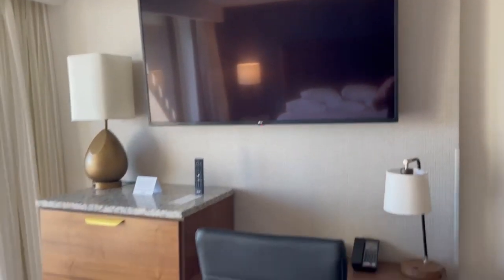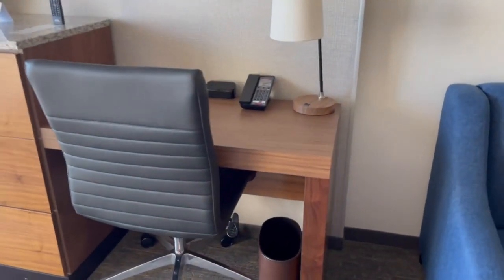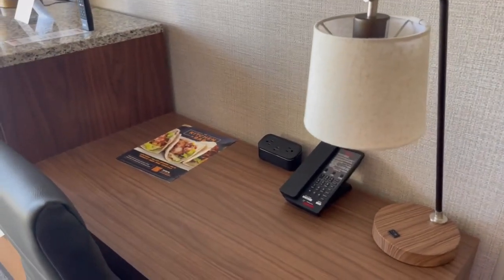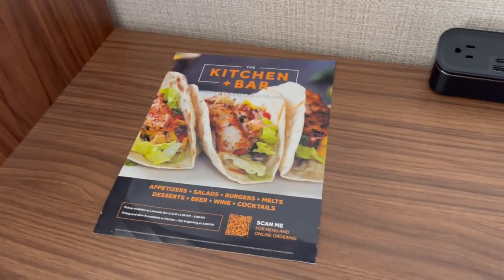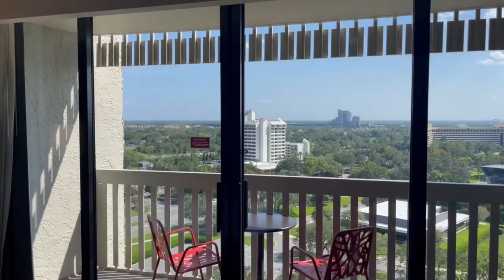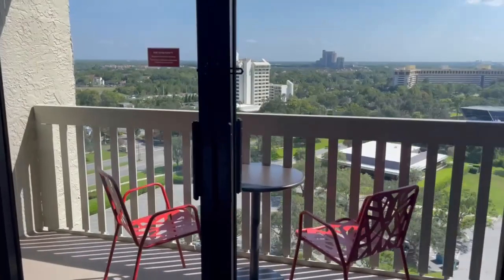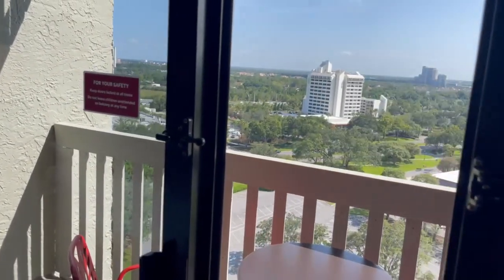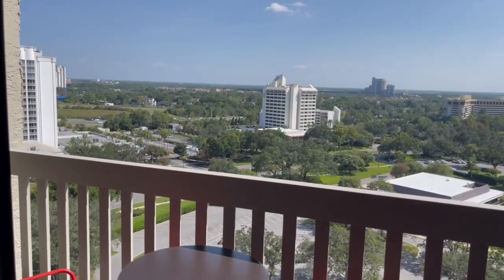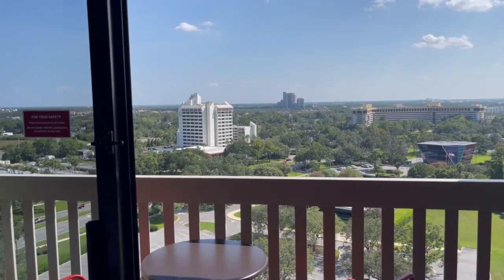This is your TV. You've got some extra storage over here, your desk space. Really, really nice setup. Super cozy. It's got a menu for the kitchen and bar that's located downstairs. Now, our King Deluxe room comes with a sleeper sofa and a terrace. So let's walk you out here. Now, do remember, the Drury Plaza Inn is the newest Good Neighbor Hotel with Disney. It just opened up in December of 2022.